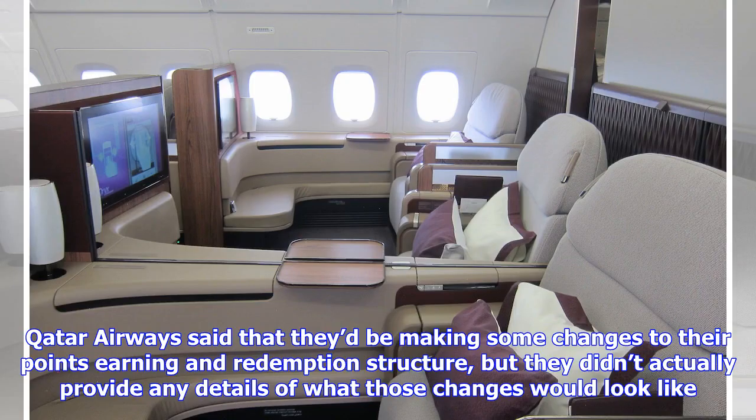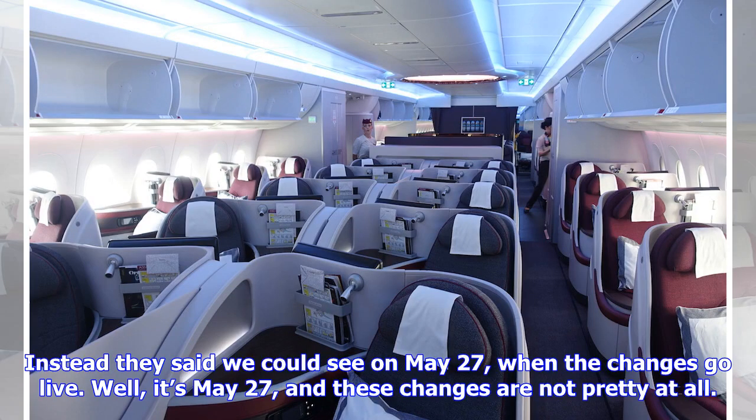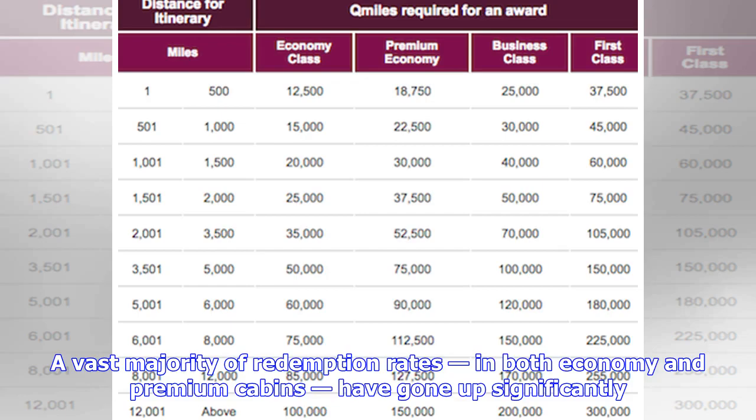Qatar Airways said that they'd be making some changes to their points earning and redemption structure, but they didn't actually provide any details of what those changes would look like. Instead, they said we could see on May 27th, when the changes go live. Well, it's May 27th, and these changes are not pretty at all. The vast majority of redemption rates, in both economy and premium cabins, have gone up significantly.